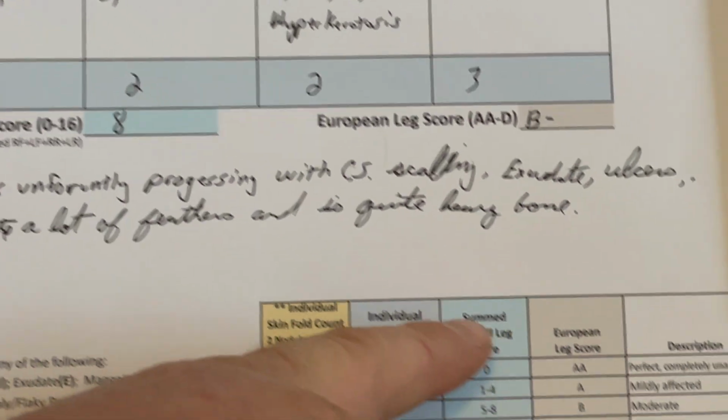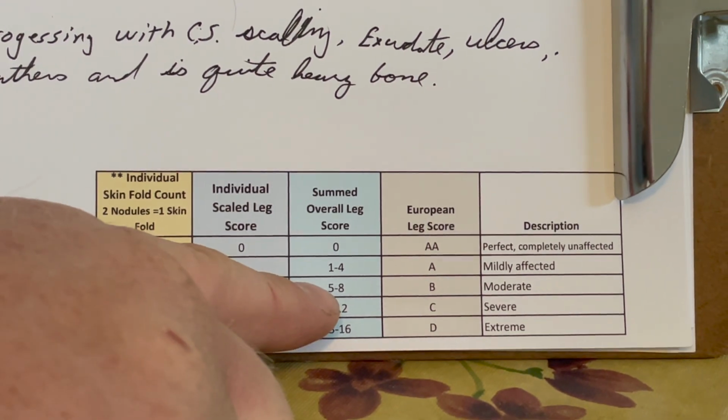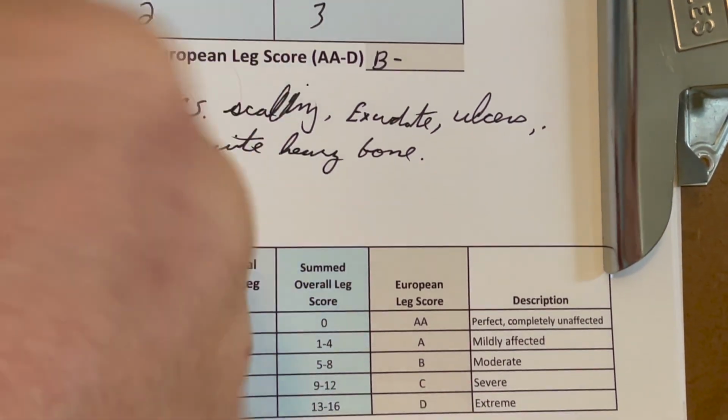We come over here to the summed overall leg score, 5 to 8. This horse is in the B range. Because it's 8, at the top of the range, we would just write down a B minus. And that's the European leg score of B minus. It's a hypothetical horse.